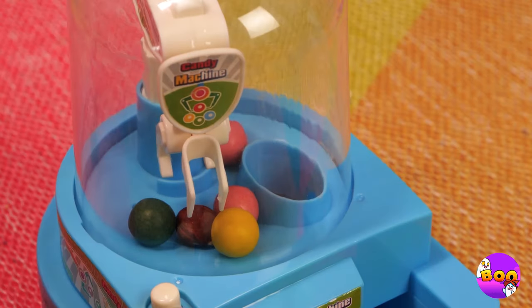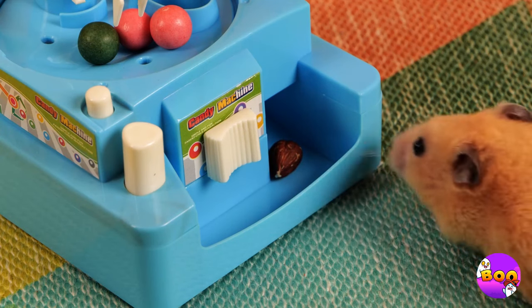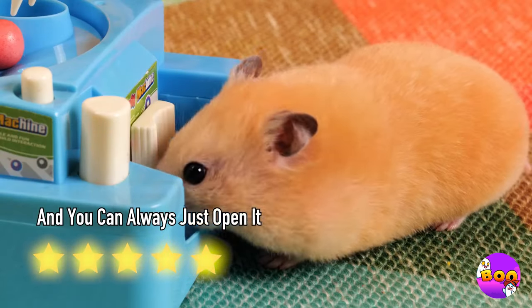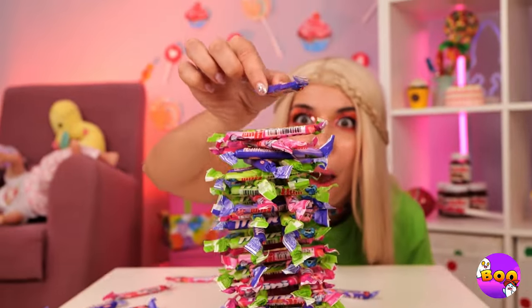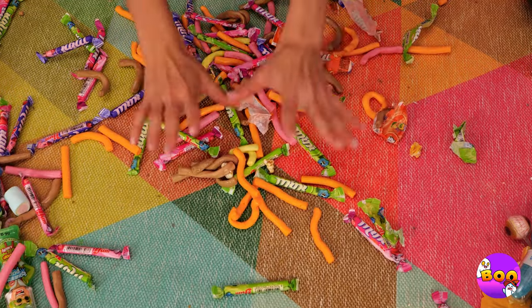And you can fill it up with all sorts of things. So even your furry friends get to join the fun. Be careful, we don't want it all to fall down. Eh, c'est la vie. Hey, what are all those orange things?